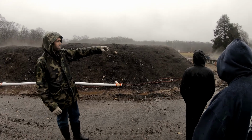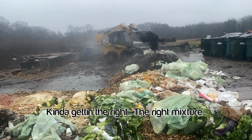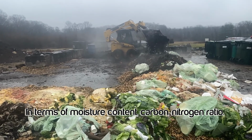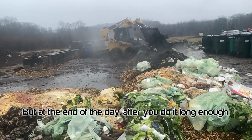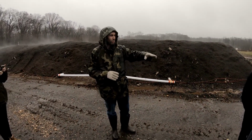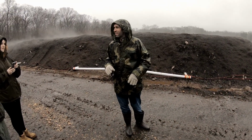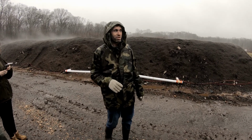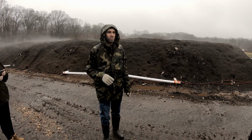So you'll see Monte here just be mixing stuff together, kind of getting the right mixture. It's funny, there's a lot of science behind it in terms of moisture content, carbon to nitrogen ratio. But at the end of the day, after you do it long enough, it all kind of becomes rule of thumb to where he can get it pretty well mixed just by eyeballing it with the bucket loader. And it comes out pretty darn close to what you scientifically measure and try to get done.